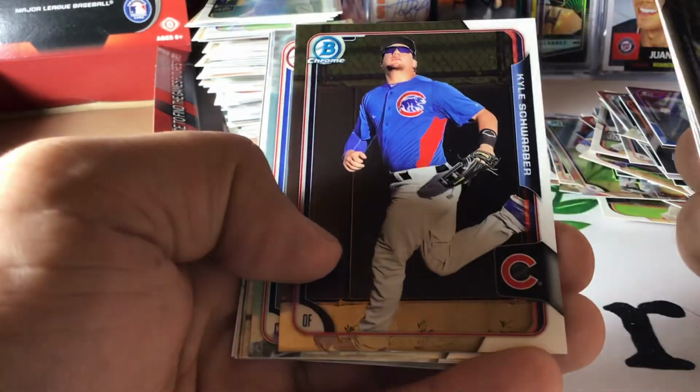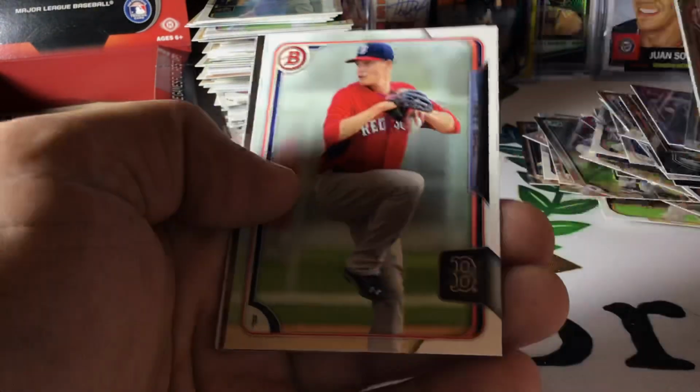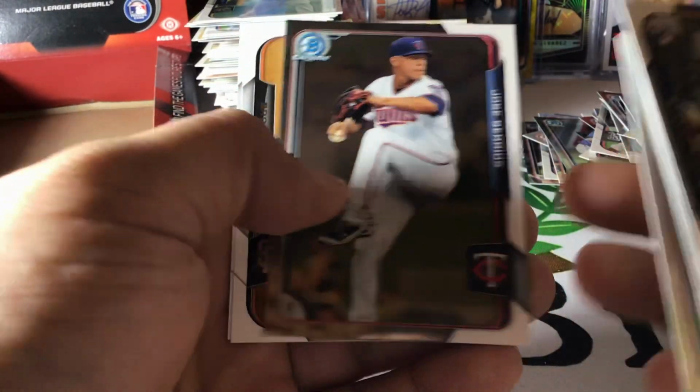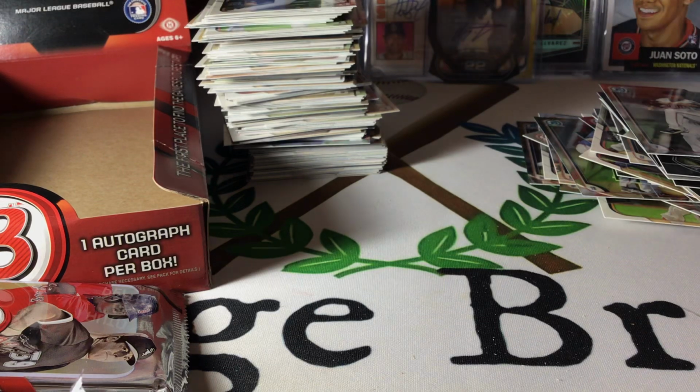Michael Taylor, rookie. Schwarber Chrome. Schebler. Jose Berrios Chrome. There you go, DV. And there we go. So all in all, not too bad. Fun little box to rip.